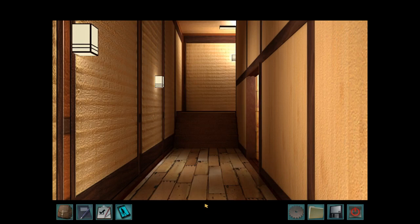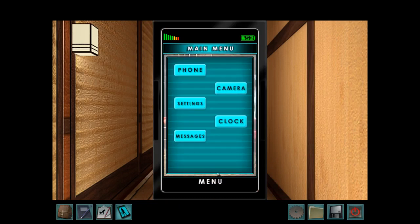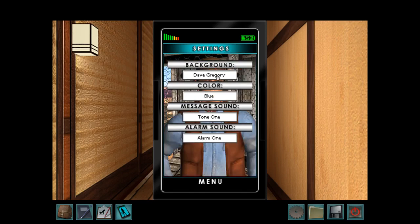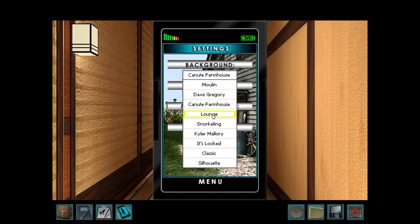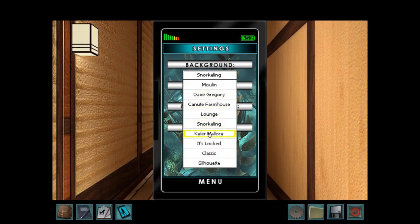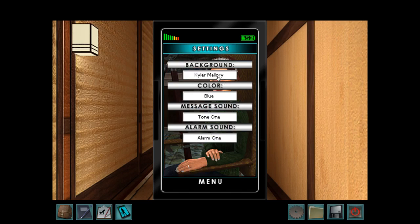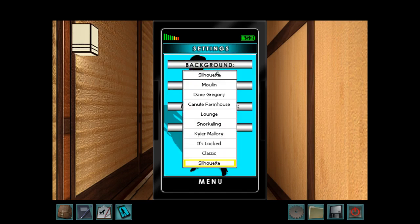Bye. Oh, so we're in Japan with Bess and George. That's pretty fun. Let's see. It's 7:30 at night. This current background is from Danger by Design. Let's see what other ones we have on here. It's always fun to check those out. Ooh, Dave from Secret of Shadow Ranch. Always a handsome background. The Canute Farmhouse from The Last Mystery, Trail of the Twister. The Lounge. This is from Ransom of the Seven Ships. Snorkeling, also from Ransom of the Seven Ships, I think. Or that might be the snorkeling from Creature of Kapu Cave. I think that's Creature of Kapu Cave. It's hard to tell with all the other words. Kyler Mallory from Haunting of Castle Malloy. And then a couple just classic Nancy Drew backgrounds, which are kind of fun.